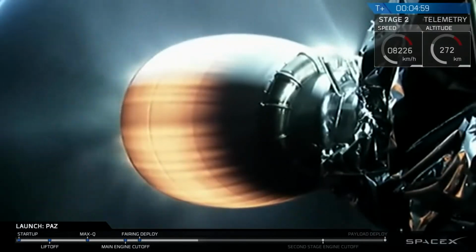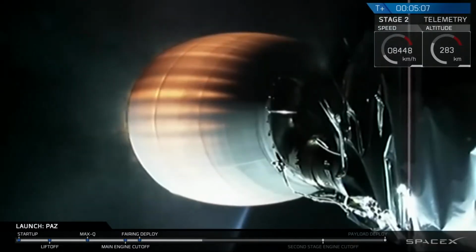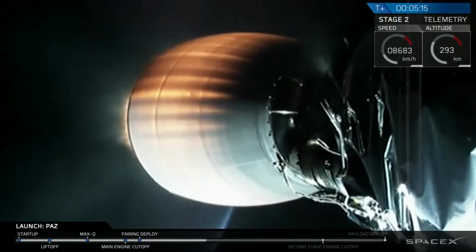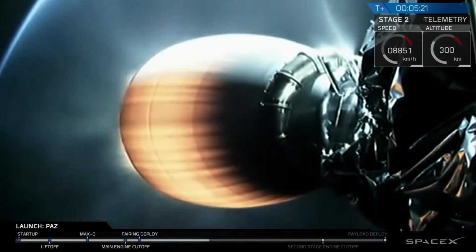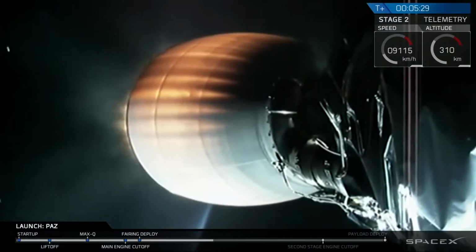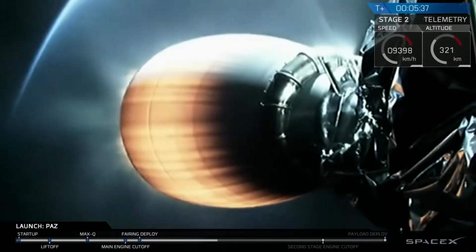Certain types of polar orbits, like this one, a sun-synchronous orbit, keep the orbit's plane directly in line with the sun. This allows any satellite that's in a sun-synchronous orbit to see all points of the Earth from exactly the same lighting conditions as illuminated by the sun. This is extremely useful for imaging applications, which would be the PAZ spacecraft's primary intended purpose. Low Earth orbits only require a single burn, so we won't be having a coast phase or a second engine start, like we would normally have for geosynchronous Earth orbit launches.